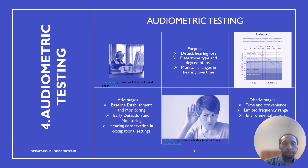So, number 4, we will be talking about audiometric testing. Audiometric testing is a process used to measure a person's hearing ability. It involves using an audiometer to present sounds at different frequencies and intensities, and then assessing the softest sound a person can hear. The results are typically plotted on a graph called an audiogram, which shows the hearing threshold for each ear at different frequencies.